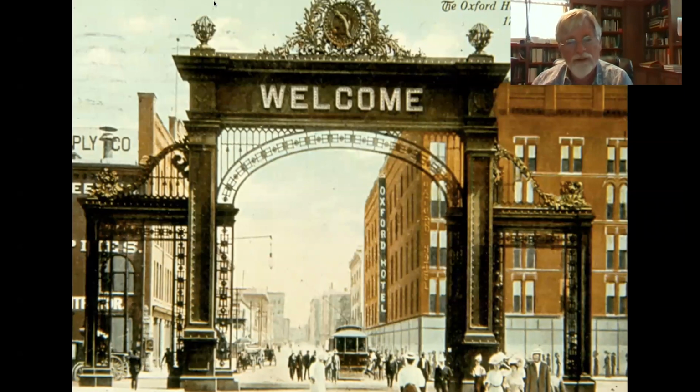In front of Union Station, Mayor Speer in 1904 erected this welcome arch, said it would stand here forever to welcome newcomers, visitors, investors, tourists, and also the Democratic National Convention of 1908, the first national political convention held west of the Mississippi River. And so that welcome arch does welcome people. It stood there until the 1930s. Mayor Speer said it would stand forever. Forever is not long in Denver.